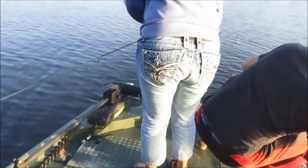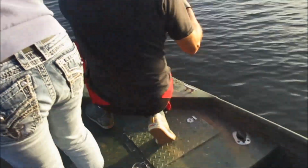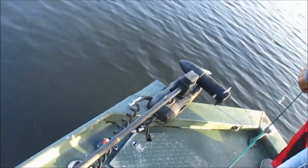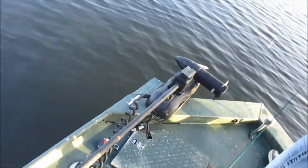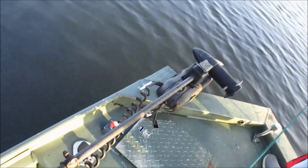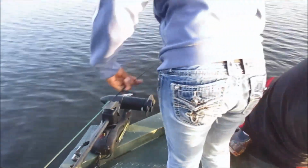Looks like we definitely got every bait is gone, which is a good sign. They were definitely eating right. Look at all them empty hooks. Wow, they were eating last night. You feel one? You do?